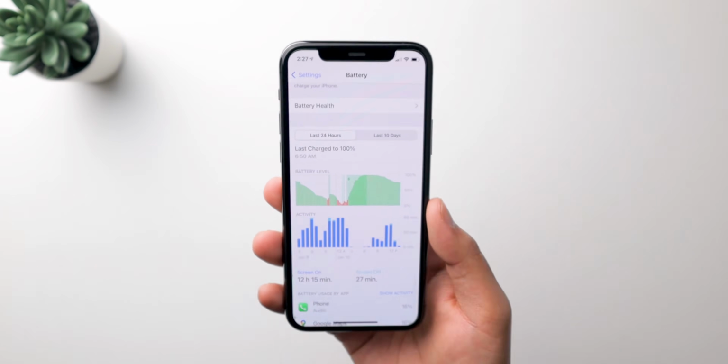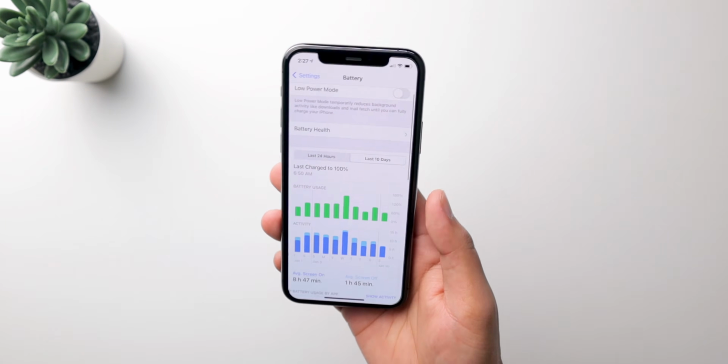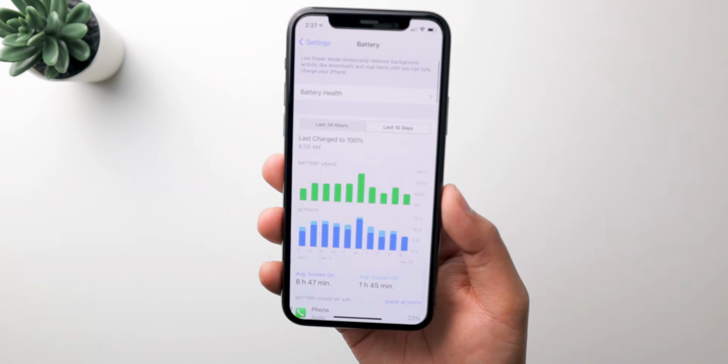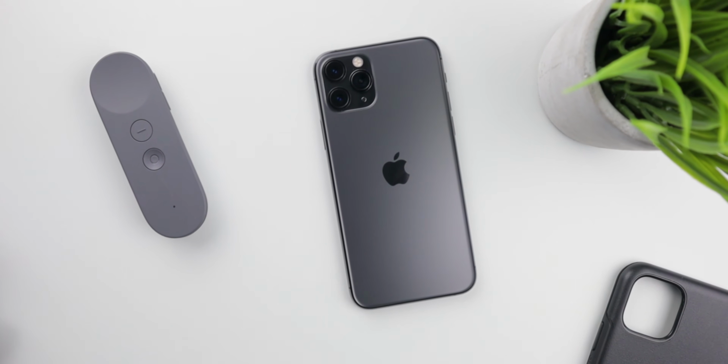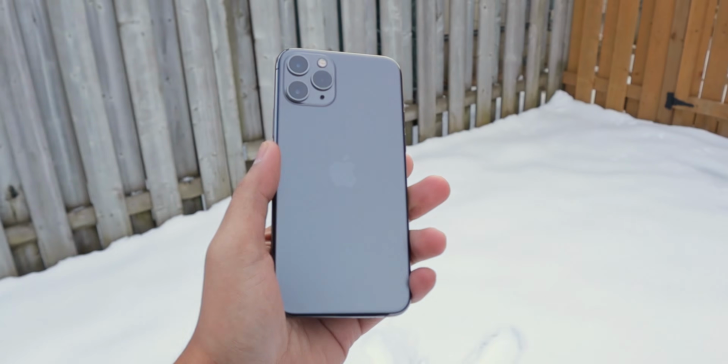Like, do you even get that? With 89% battery health, and without using low power mode. This is insane. You could probably get 10 hours of screen on time if you use low power mode. In my opinion, this is too good.